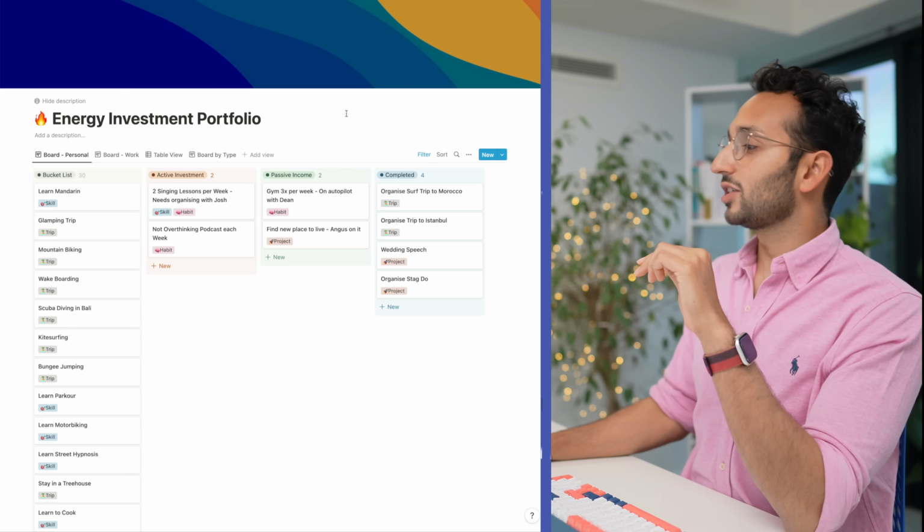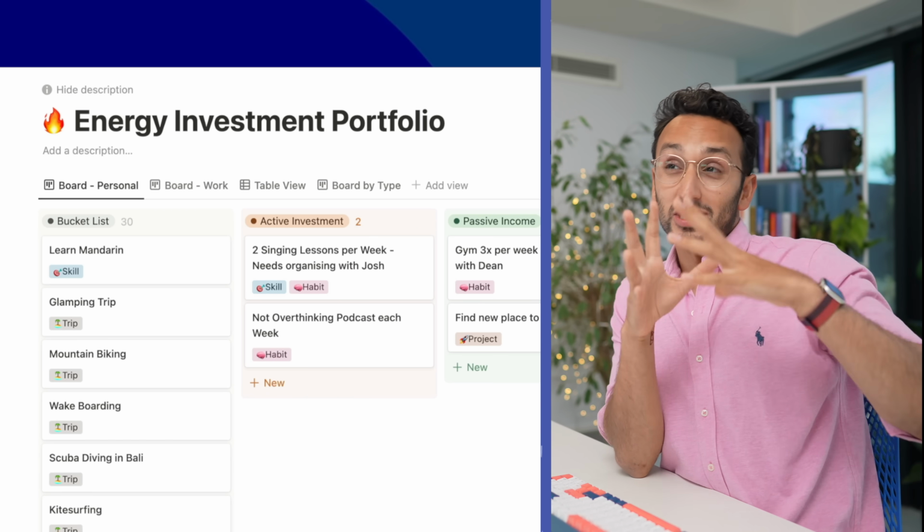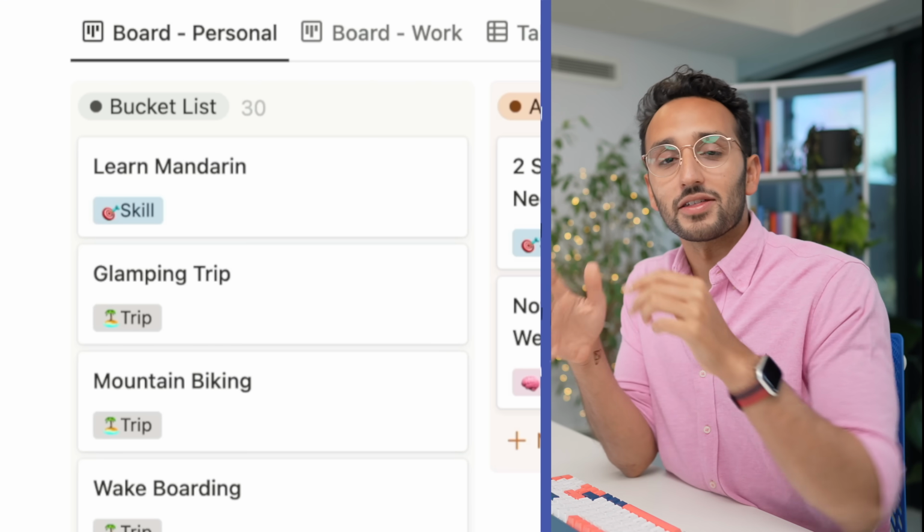We have the energy investment portfolio, and we basically have 4 columns, or rather 3 columns, and then the second one is split up into 2. The first column is the bucket list. This is everything that I think I want to do.